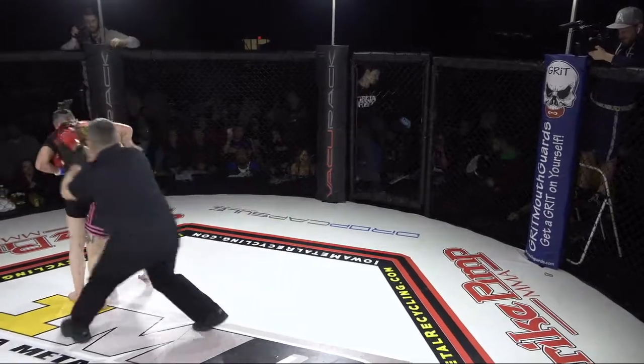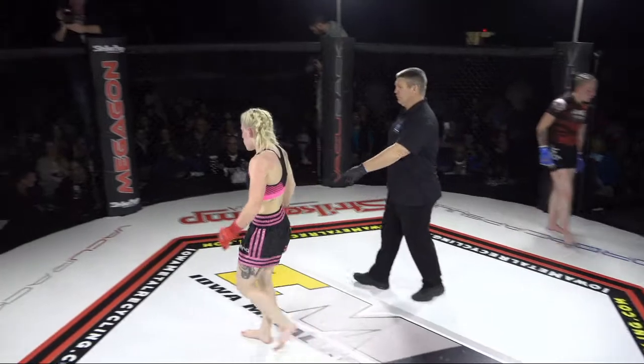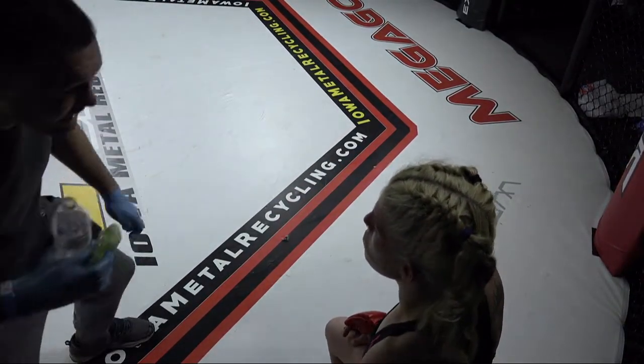Oh, nice. Yeah, tough to say, but it's going to probably count as a knockdown in the judges' scorecards. I think Becca might have taken that round with that shot. She landed quite a few straight left hands at the end.